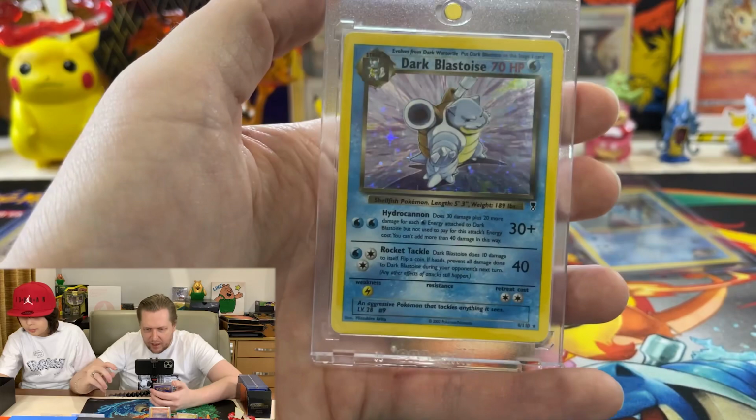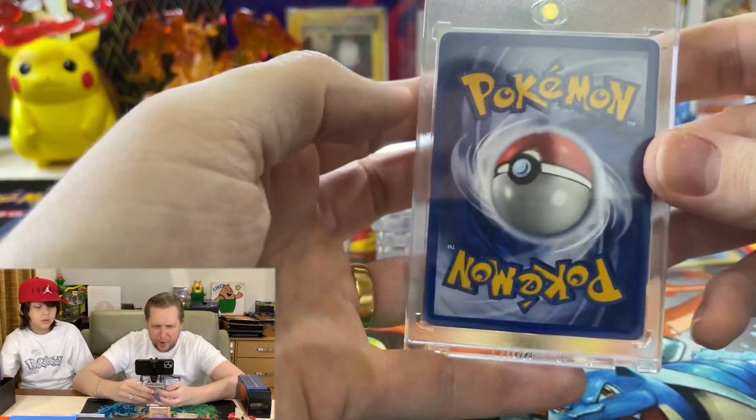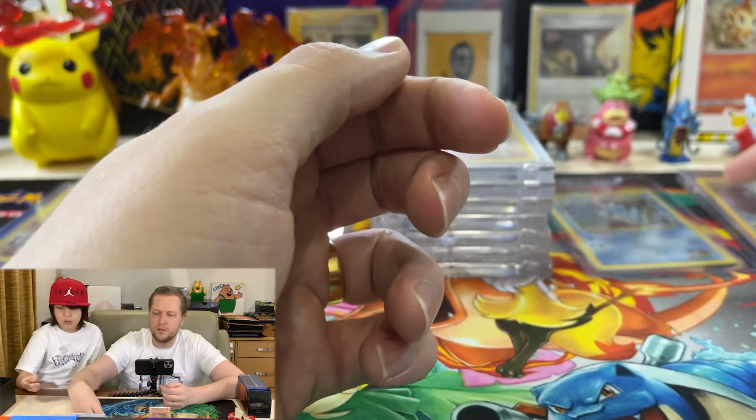Hard to hate on Blastoise cards in general. Not the best condition, if I remember correctly. Oh, it's quite good. Okay, I just remembered wrongly. Just a few dots maybe, no scratches. That's about it.